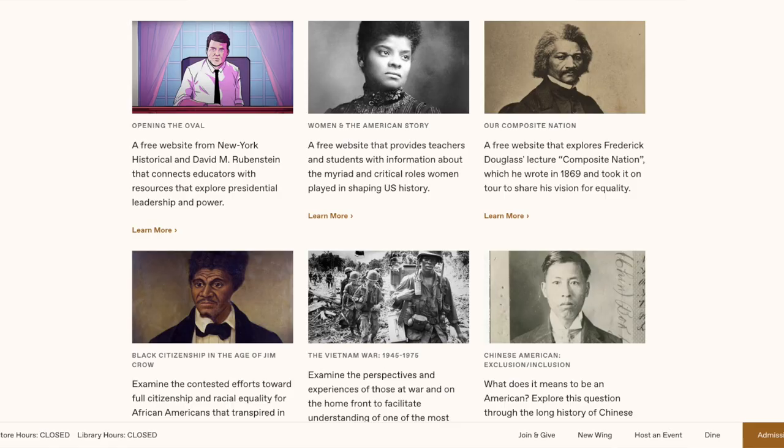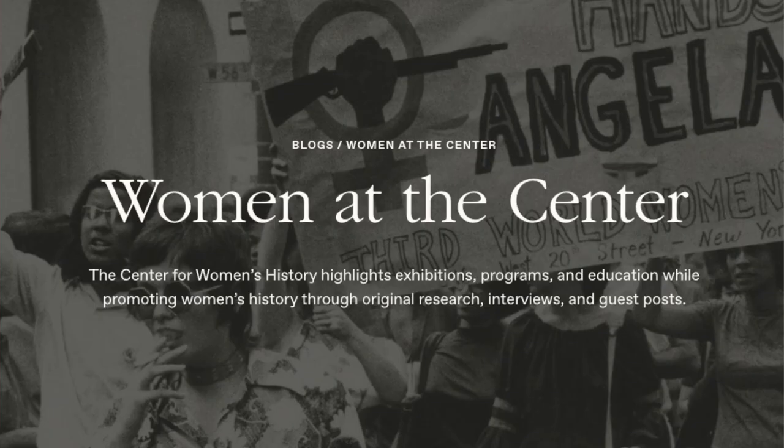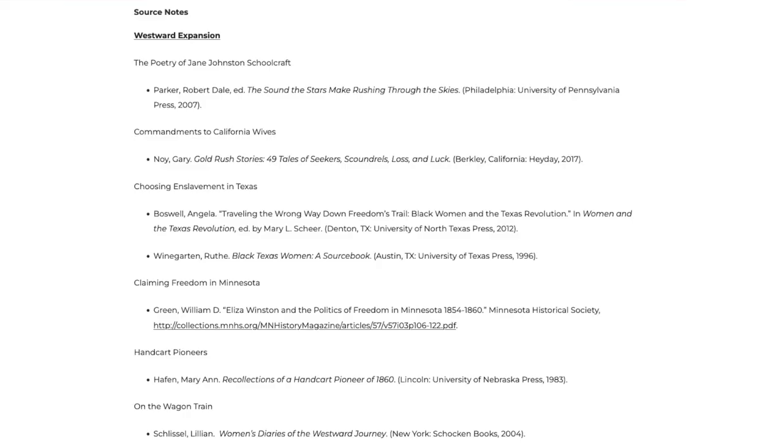Our curriculum library, our From the Stacks library blog, and our Women at the Center blog. Those are the three spaces I recommend students start with. In each of our curriculum guides, there's going to be suggested activities at the bottom of every resource. There's also a place where you can click source notes, so that'll tell you where we got the information.